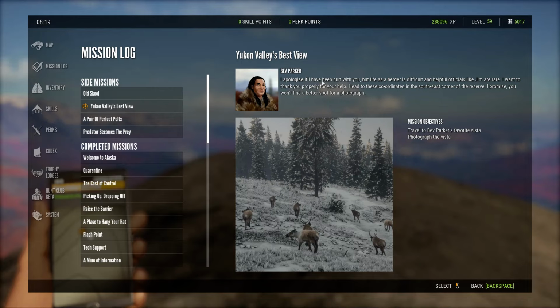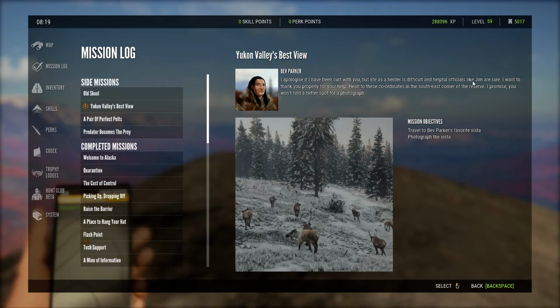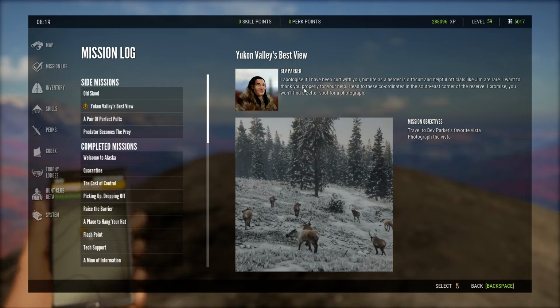Bev Parker, I apologize if I have been curt with you, but life as a herder is difficult, and helpful officials like Jim are rare. I want to thank you properly for your help. Head to these coordinates in the southeast corner of the reserve. I promise you won't find a better spot for a photograph. Mission objective, travel to Bev Parker's favorite vista. Check and photograph the vista.